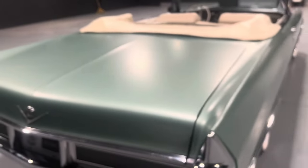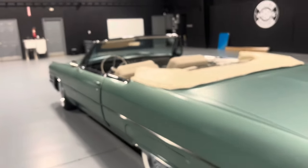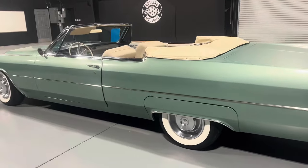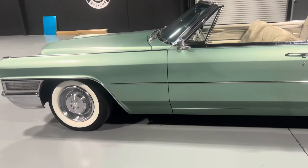I'm gonna go check out that other side. But just picture, you and your wife or your old lady cruising on Sunday, and this bad boy here. Quite an eye catcher.